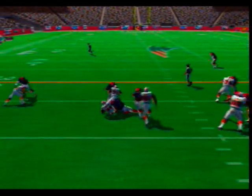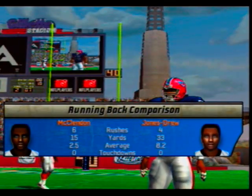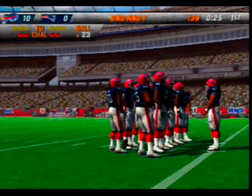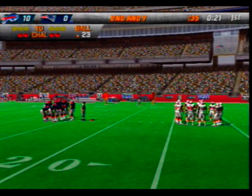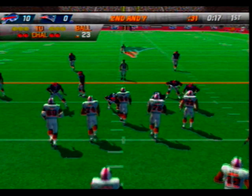Handoff to the back. Number 56 comes up to make the play at the 23-yard line. So let's take a look at how this back compares to the opposition. Second and seven. Ball on the 23-yard line.